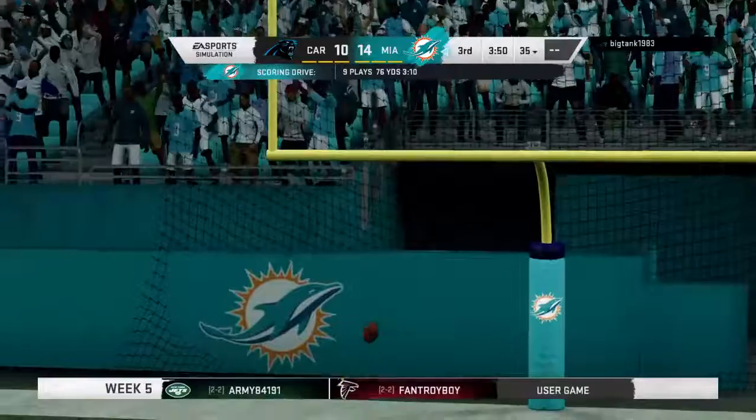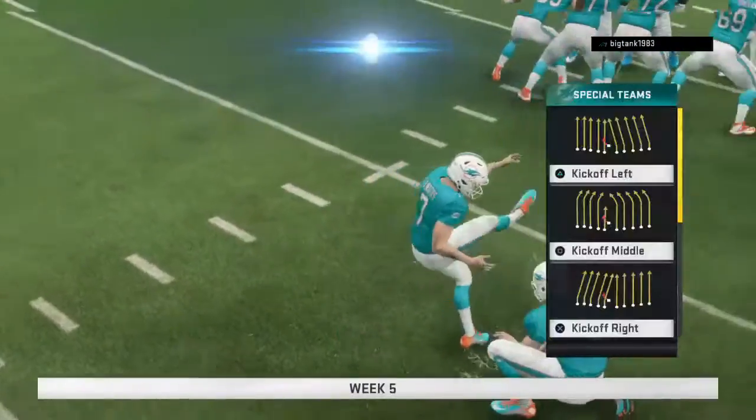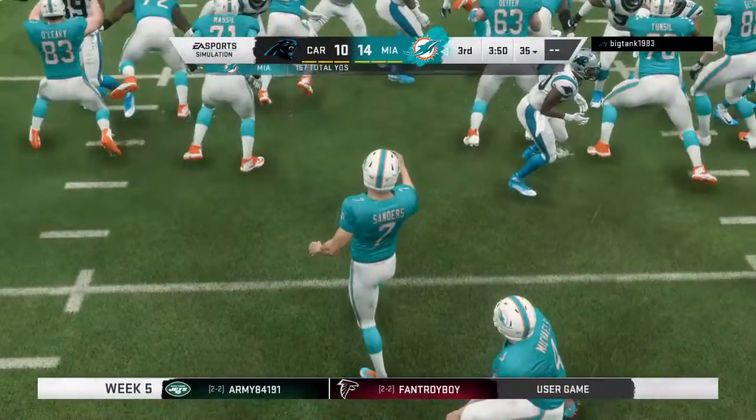Extra point up and good by Sanders. And the lead is now 14-10.